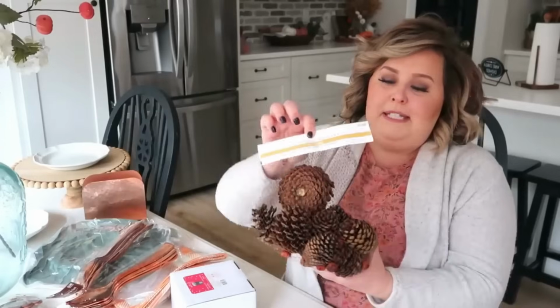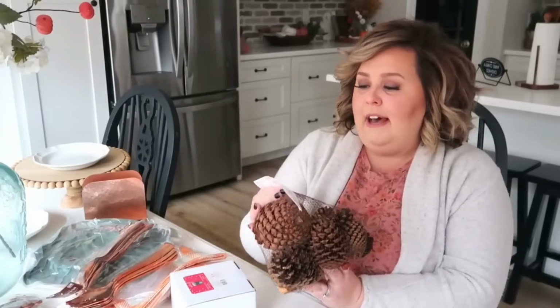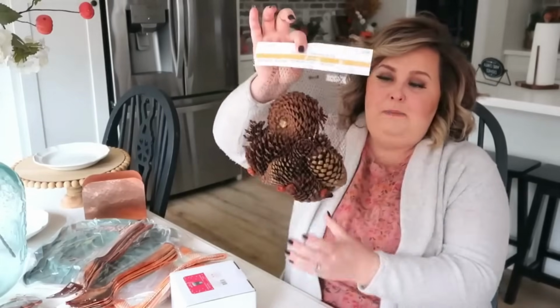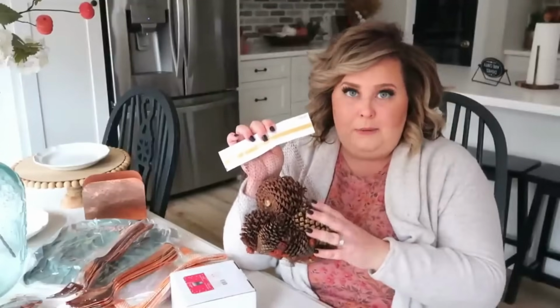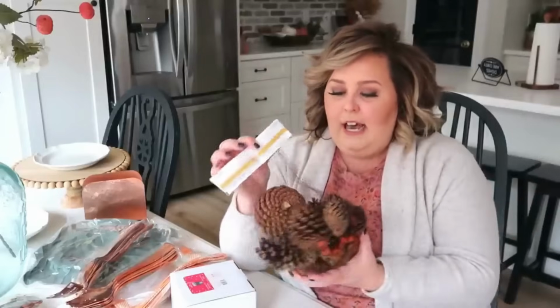I also grabbed some decorative pine cones. These were $6.99 for this bag. My vision is to have these across the table. I'm probably gonna grab another bag just because I think pine cones are really pretty. I can put them in a dough bowl. There's lots of things I can do with these that I think would be really pretty. So I think I'm gonna grab some more, especially for $3.50.